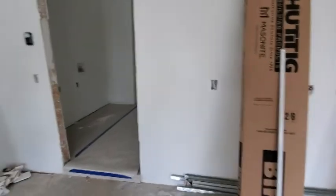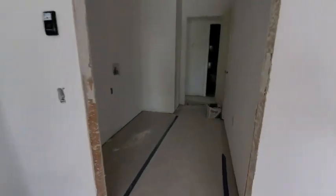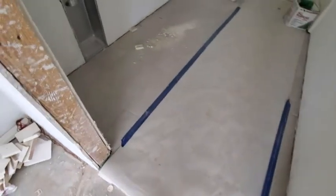Bifold doors in these boxes. This will be the laundry room in here. We can see our tile floors are in, and first coat of primer on all the walls. Some of the doors are hung. You can see the trim is going on right now.